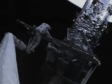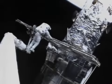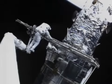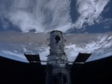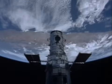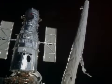The new solar arrays, unlike the old ones, folded like a book. The old ones just sort of reeled in. The new ones unfolded like a book, and that's the last few degrees of the deploy of the new solar array. And here's what Hubble looks like now with its new solar arrays.